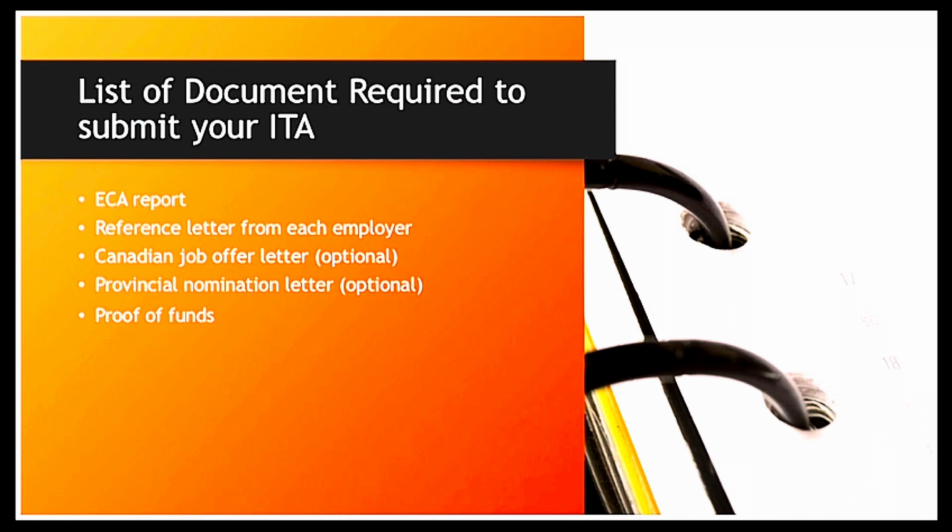This is the list of documents that will be required from you to submit after you receive your ITA. You don't always have to have a job letter or offer to apply for an Express Entry. It's optional, but in most cases, it is just better to have it at hand. A provincial nomination letter is also optional, but it is good to have it to increase your CRS score.